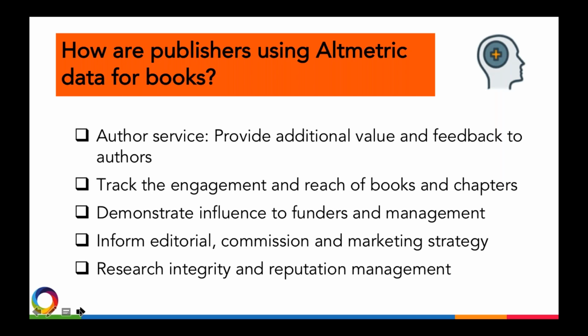We see publishers using Altmetric data as an author service. Authors, as we'll hear from Amy, can really come to rely on this information to provide them with evidence of richer types of attention and impact that maybe they can't get from citations alone. Many authors now do really, again, expect to see this data available to them. We can track the engagement and reach of your books and chapters, of course, but you can also track the engagement and reach of other publishers' books and book chapters.